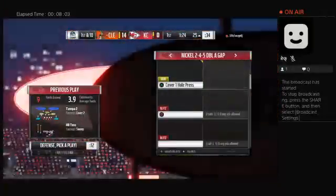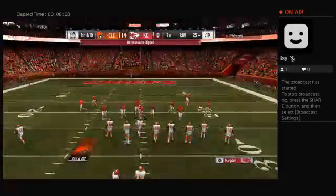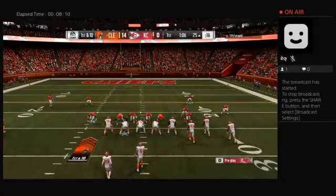But still, though, Nick Chubb, great season, finishing 10th in the league in rushing as a rookie. And don't forget his signature run against the Atlanta Falcons, 92 yards for a touchdown.